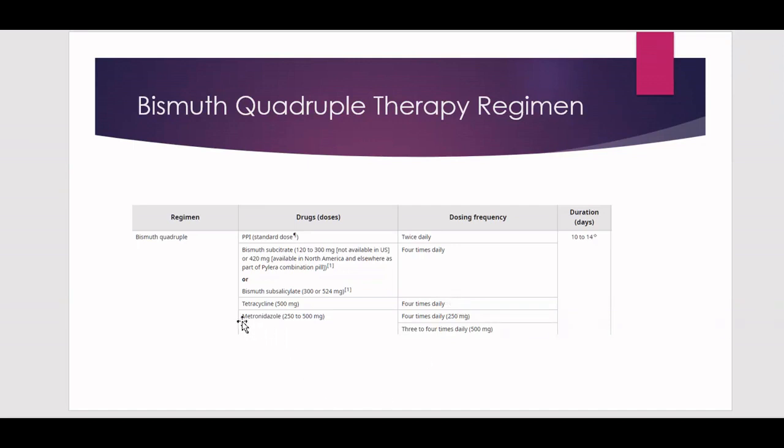Finally, the final component is metronidazole, and it's either 250 or 500 milligrams. You can do 250 4 times a day, or you can do 500 milligrams 3 to 4 times a day. Both of them have been documented in the literature. Both of them have shown success rates. So either one of them, whichever is more convenient to the patient, go with that. And don't forget that the duration of treatment should be anywhere between 10 and 14 days.